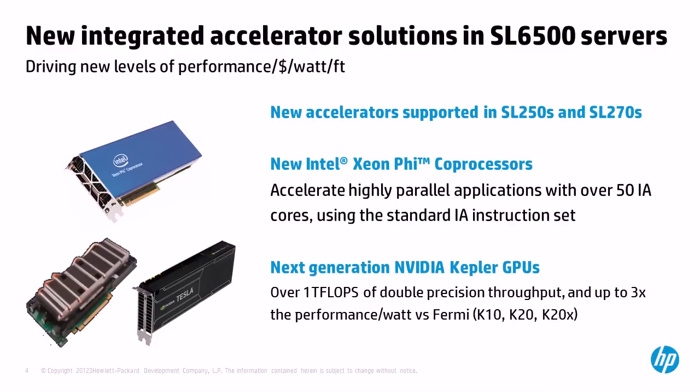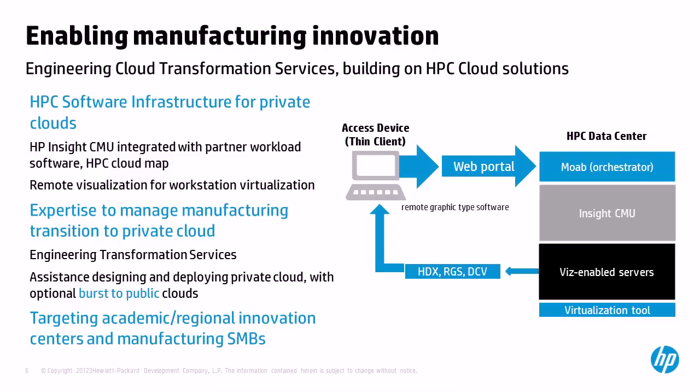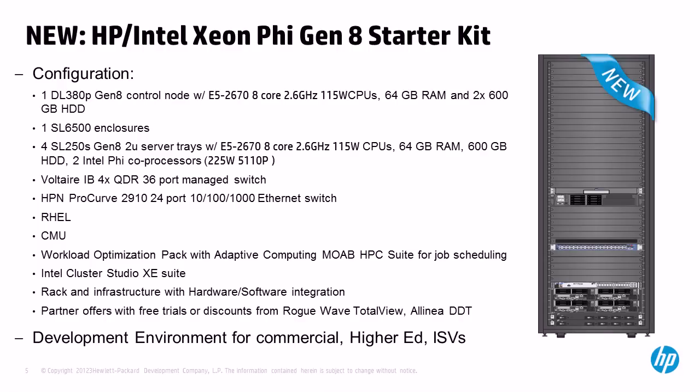I heard from Intel that people were asking about availability of Phi and Xeon Phi. And we actually have a starter kit that we put together with the Intel folks. It's a complete cluster. It has 4 of those SL250s, each with 2 GPUs, a head node, an InfiniBand network, as well as a ProCurve management network, Red Hat Linux, and comes with CMU. It comes with our new workload optimization pack, which features Adaptive's Moab HPC suite, as well as Intel Cluster Studio.